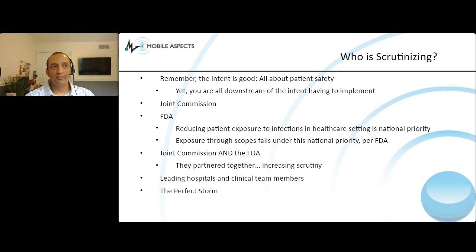The FDA, the way they got involved is they started to say about 6 to 7 years ago, a huge priority of theirs just overall is infections in healthcare. Hospital acquired infections. It's a gigantic priority, still is a gigantic priority for them today. So when they saw this and they saw that there's exposure to infections through these flexible endoscopes, if they're not cleaned properly, if a step is missed, et cetera, this became a priority to the FDA also.